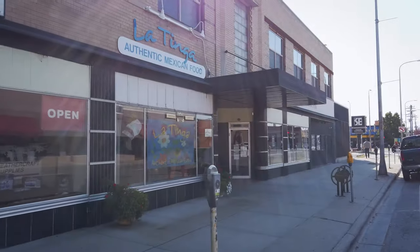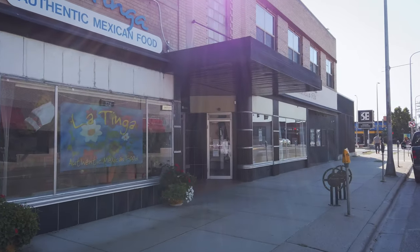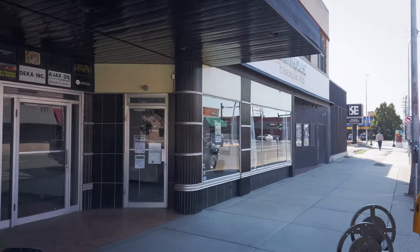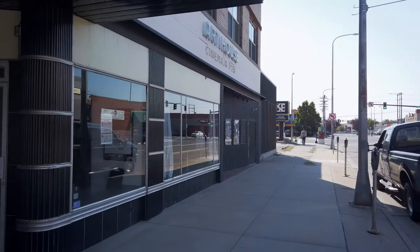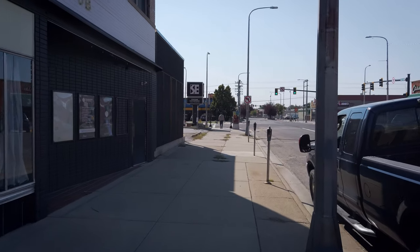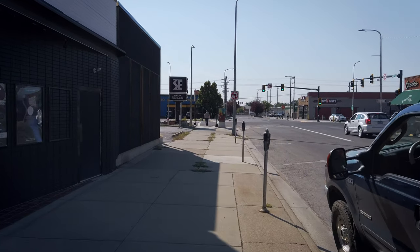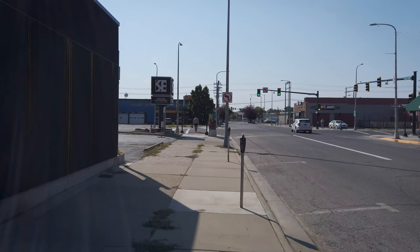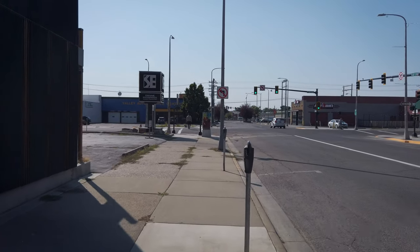Here's La Tinga. Anyway, they were famous for not taking credit cards. It's just a cash operation, the husband-wife team. They used to be in downtown Bozeman, then moved a little bit to the outskirts, some of the suburb areas. And hopefully they're still there. I haven't been over to Bozeman much recently.